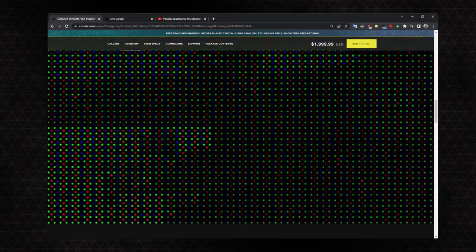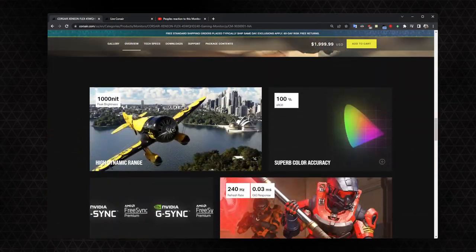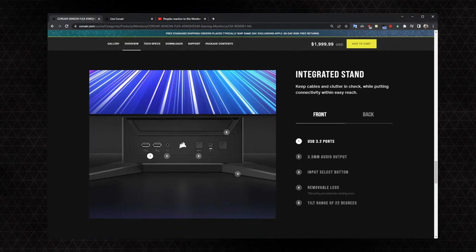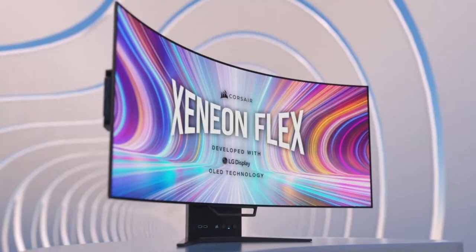I would rather it not be all the way to 800R for that. I would go a little bit flatter, which again is one of the benefits of Flex: you don't have to have the full 800R curve for every single game. You can tweak it based on what game you're playing. But for Excel and PowerPoint and stuff, I'm going to have it flat.